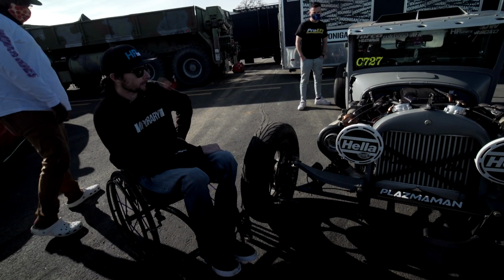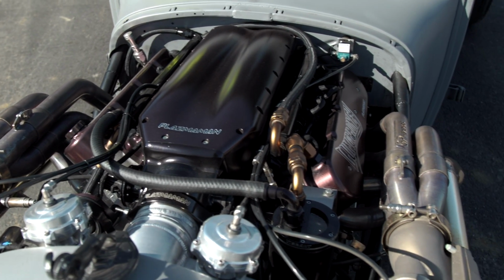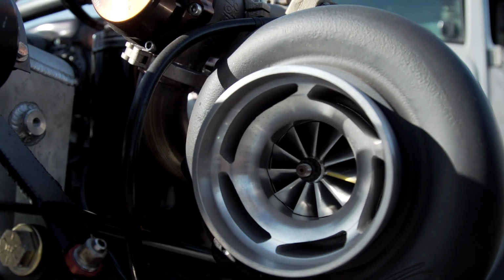It's got a 388 cubic inch LS, AFR cylinder heads, Plazmaman intake, valve covers, intercooler, Nelson Racing Engines 60 millimeter mirrored image twin turbos.